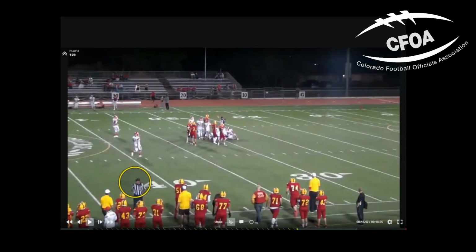Okay, and just the last thing here. Right now we're seeing on the screen where this official's looking for the ball too soon. Guys, just don't worry about the ball. Just slow down. Go ahead, Kirk.